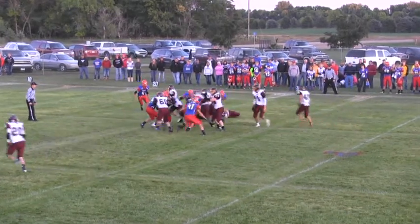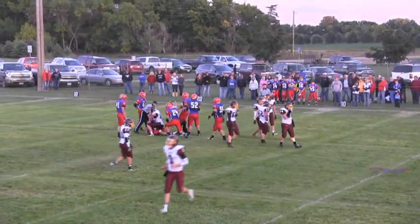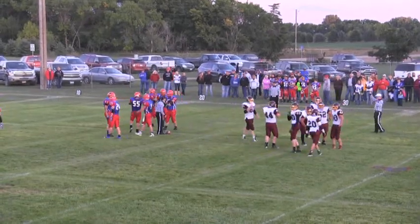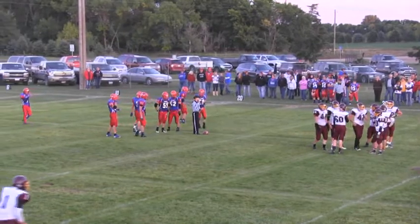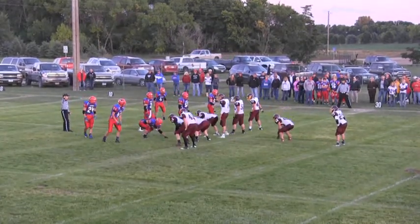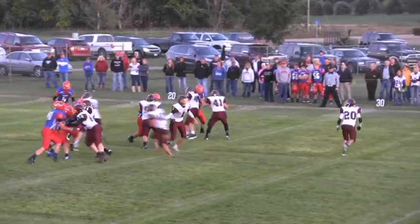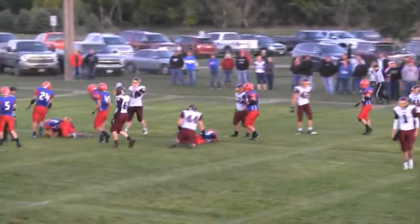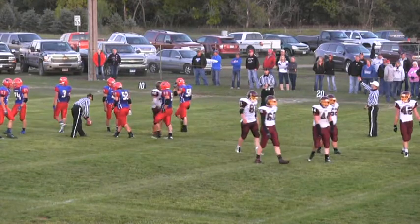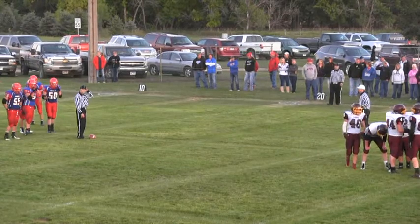From the 32-yard line, Gibbs takes it straight up the middle. It wasn't Gibbs, that was Knable, as he takes it down to about the 28-yard line. Second and seven from about the 28-yard line. Hand off to Gibbs, goes right up the middle. Gibbs, ball carrier. Tackled by Bixler, down at about the 22-yard line for the Lions, as they pick up another first down.